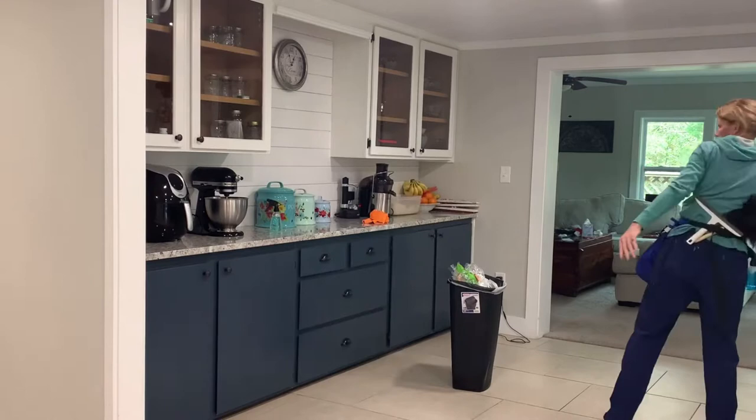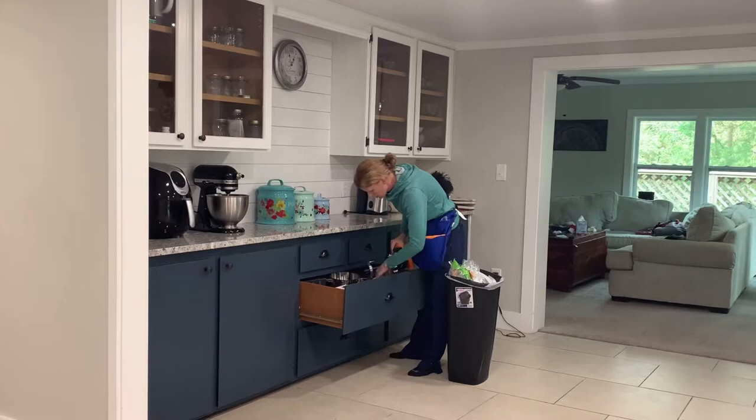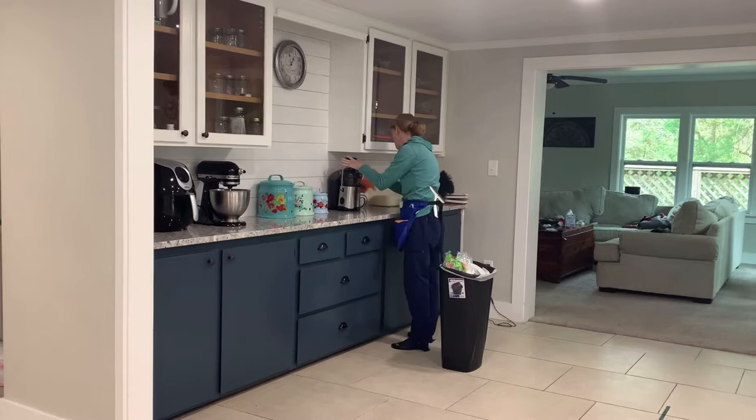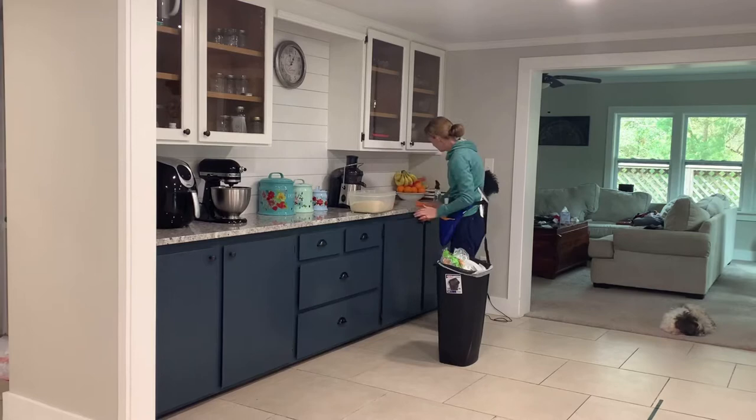Also, my kids unload the dishwasher every day, so they end up putting everything in the wrong drawers. So I always have to go through and reorganize and put things in the right drawers. But at least I don't have to unload the dishwasher, so I have no complaints about that.